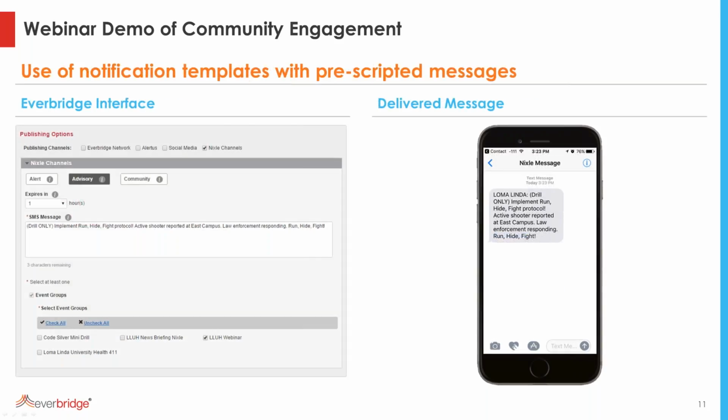So assuming everyone has set this up, I'm going to demonstrate what we have done. We've actually set up a template in our notification system, and we've already pre-scripted the message. And you can see what the message looks like here from the front-end interface in Everbridge. And then you can also see what it looks like when you get that message. And so I am clicking send right now. And it has just gone out. So you'll get a sense of the approximate time it takes for these messages to push out through the system.